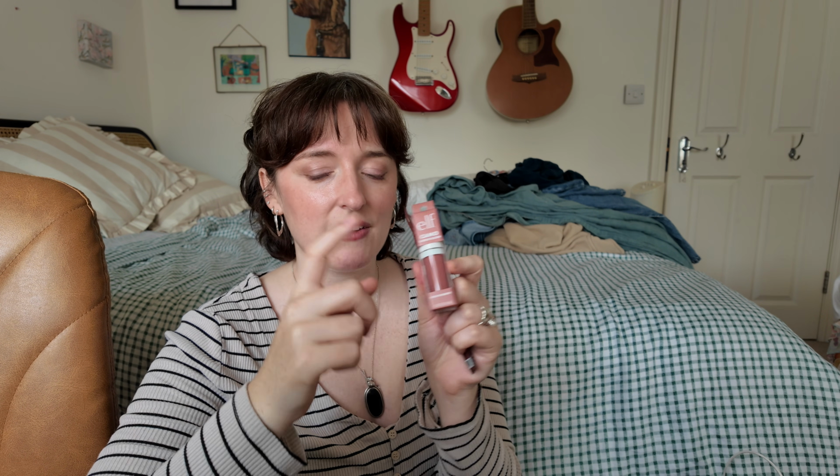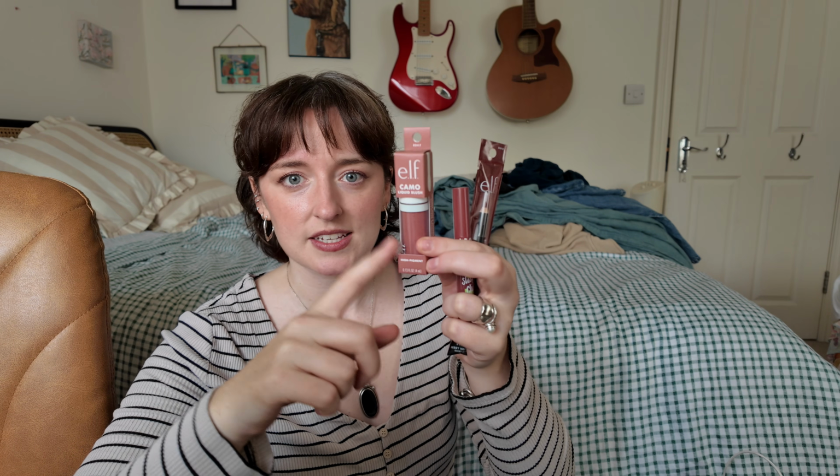I got Camo Liquid Blush before and it was way too orange for me. It just didn't work. So I have high hopes for this one. I like using this underneath and then putting my L'Oreal Paris Rosewood blush on top.